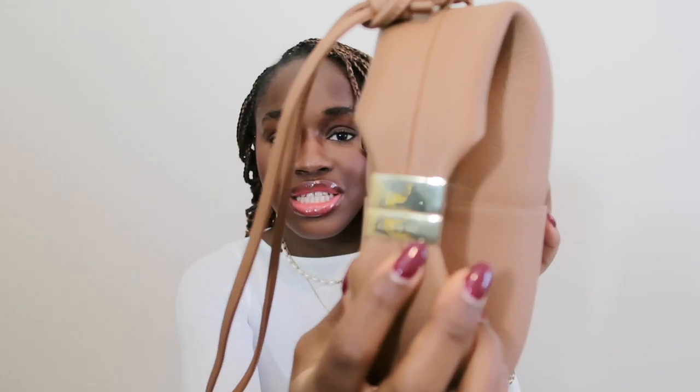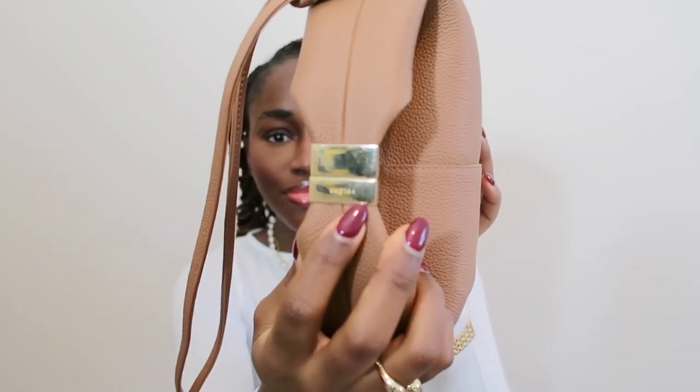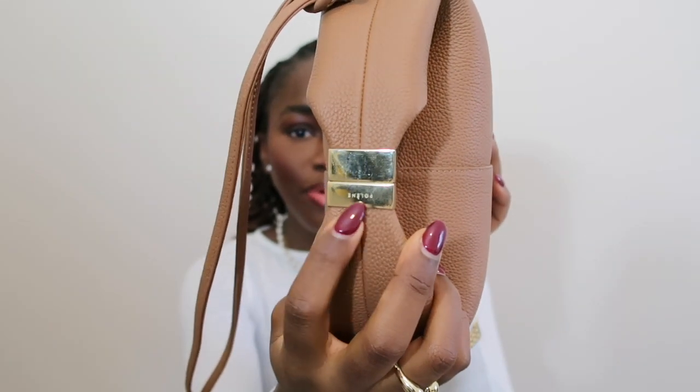So one of the pros of this bag is that it disguises. If you're into the quiet luxury trend, not necessarily because it's luxury, but you don't like people knowing where you buy your stuff from, I think this bag will serve you well, because the only thing that says Polène on this bag is right here on the handle. I don't know if the camera is going to capture it properly, but that's the only place that has Polène on the whole exterior of this bag.